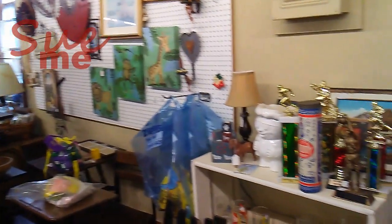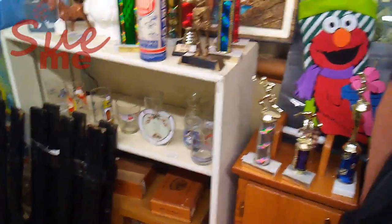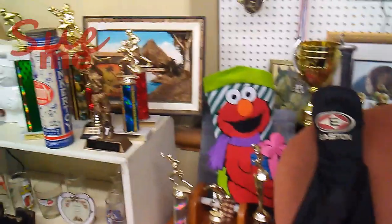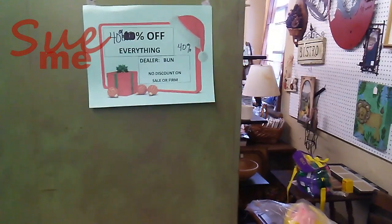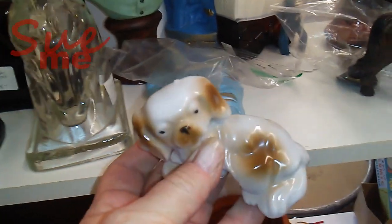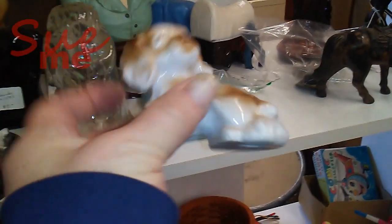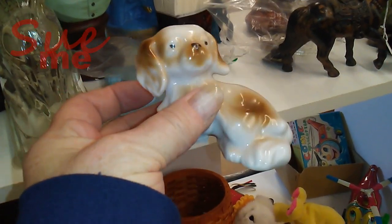Well, this is a little booth that I usually don't come into because sports trophies and souvenir glasses, it's not my market. But 40% off everything, that is my market. So we'll slide over here. This is a beautiful little Japan Spaniel, $4, 40% off. That makes it $2 and change. Nice bargain.